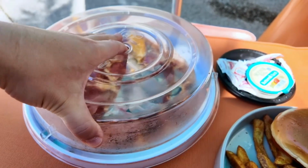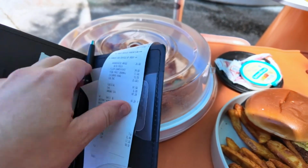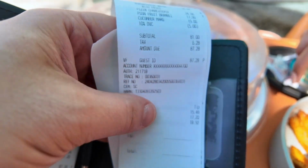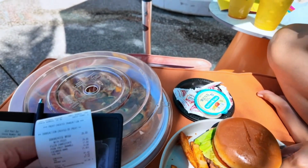All right. So, if you guys are wondering, what is this going to do to the bank? This is going to run you about $87.28, of course, with your tip. You're looking at about $100 here for two entrees and two drinks. I'll tell you how it tastes. So I have to say, the pizza was surprisingly pretty good. You know, pepperoni, cheese, and some ham on top. That was the charcuterie pizza. It was pretty good. And the burger was just a burger. The drinks are good. They don't short you on the alcohol. It's just expensive, but that's Disney prices for you.